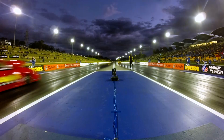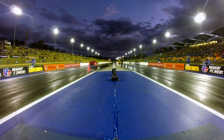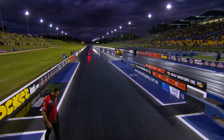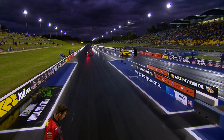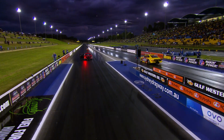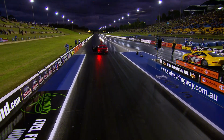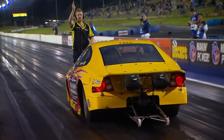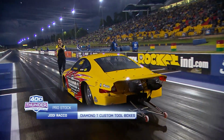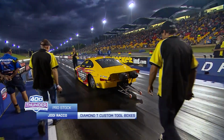Great first-up race in round 2. We've got Nino Cavello in the red Chrysler, the Dodge. He has just burned out. He's coming up against Jody Racco from Western Australia. Both of these guys got round 1 wins. We had 4 cars into the 6-second zone in round 1. With the conditions cooling off right now, the track's still retaining some of that heat from the sun throughout the day. I'm expecting some more cars to join them in that 6-second zone.